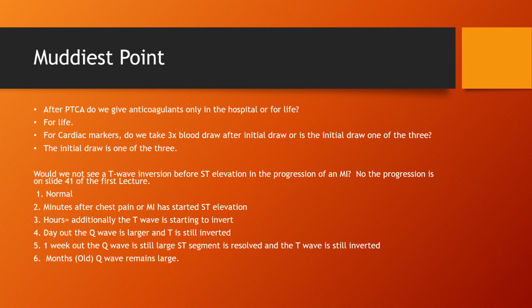For cardiac markers, do we take 3 blood draws after the initial draw, or is the initial draw one of the 3? And the initial draw is one of the 3. So when they say troponins times 3, that just means we do it 3 times.